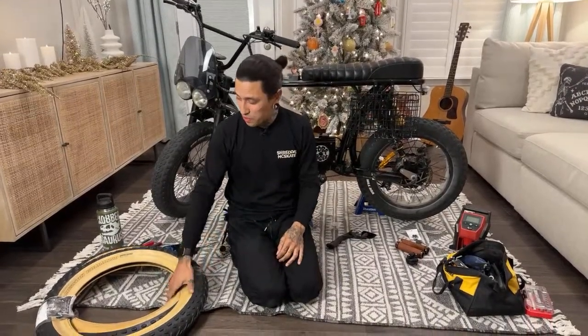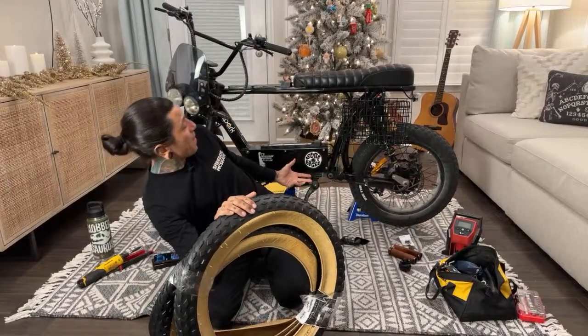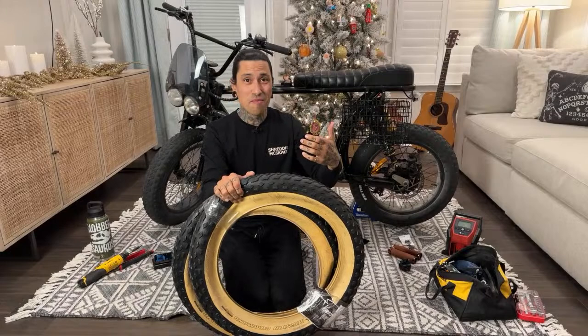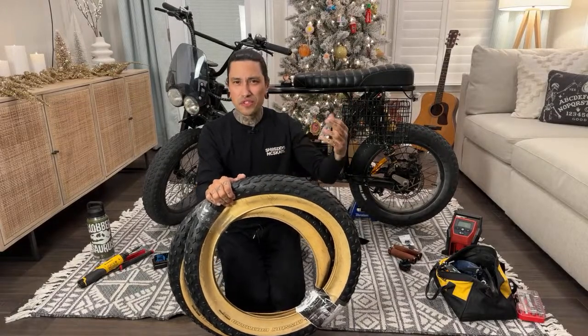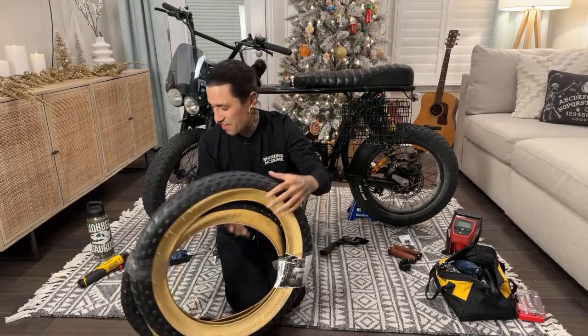On today's Struggling with Shreddie, we are going to be working on the Spark Cycleworks Bandit. And actually, I'm going to try to hit up Matt on a FaceTime through maybe Instagram and see if he answers. He might not answer. He has no clue. I'm going to try that, but we're going to see if he answers later on.